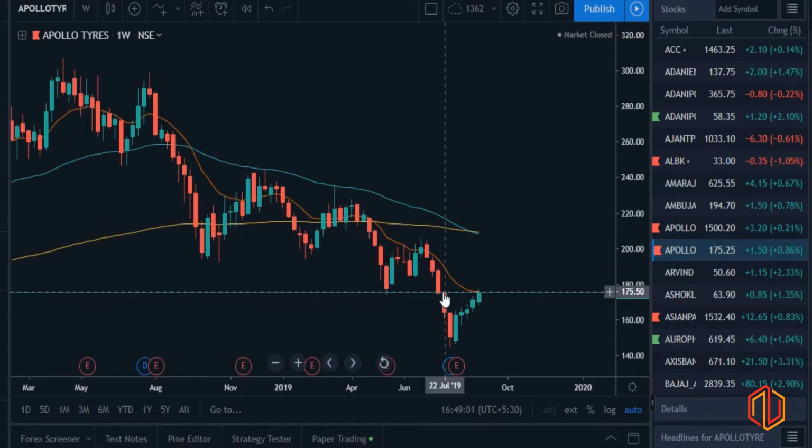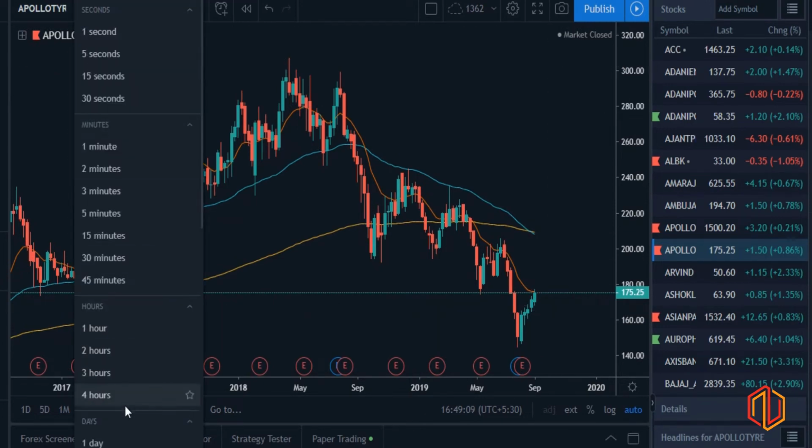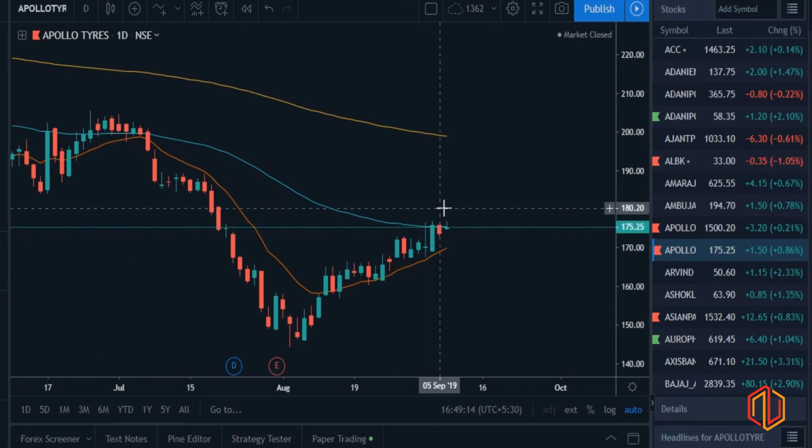Apollo Tyres, we can see that it has been bearish and there's a pullback. Now we just need to wait for confirmation, but if you check the daily chart, I see that we already have a confirmation. We have a bearish Harami pattern, which indicates it is ready to be shorted anytime now.